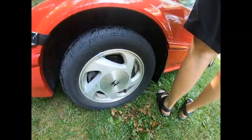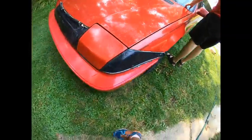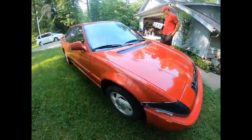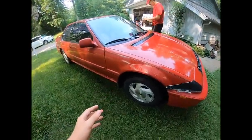There's the wheels. It has four-wheel disc brakes on it, which is pretty cool. It's a 91? Yep. Okay guys, so this is a 1991 Honda Prelude then.